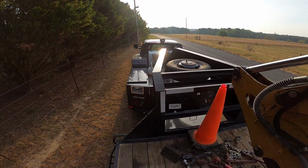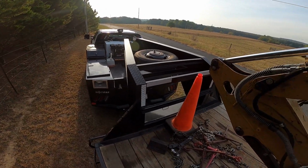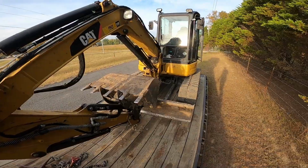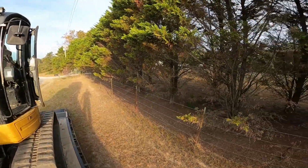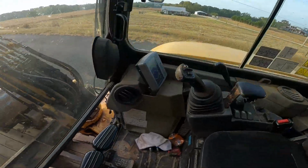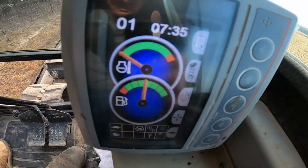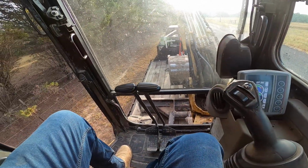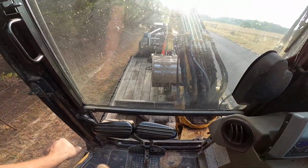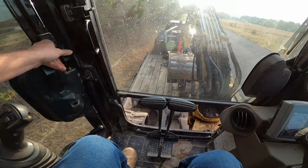We got a small job today. The customer's only wanting to do one day to see where we're at with both machines. So we're around a pond. I dropped the skid steer off Tuesday, and we're gonna get this thing fueled up because we got a pretty good ways to go back around the back. So we're gonna try to get this off.